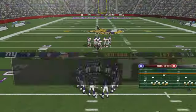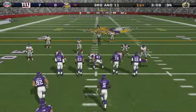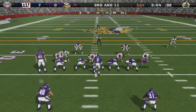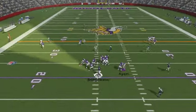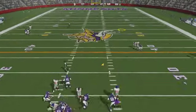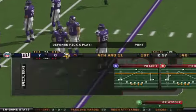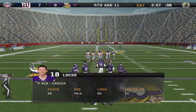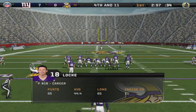A smart coach would call this play. Ball on their own 26. Keep moving. Here we come. The Giants come out in a nickel package. Throwing. The pass falls incomplete. Obviously not what he was looking for. This is a good special teams play. Nothing happening on that drive, and they'll punt it away.